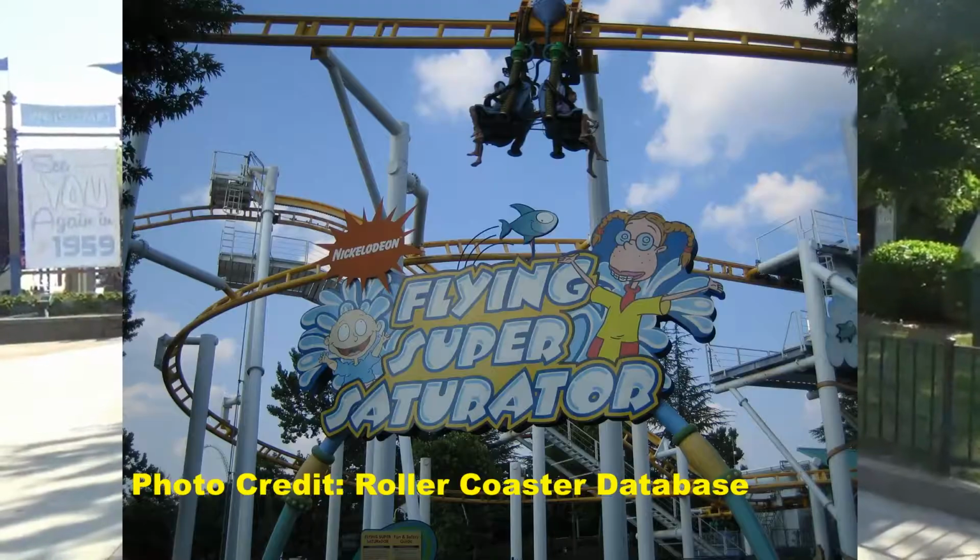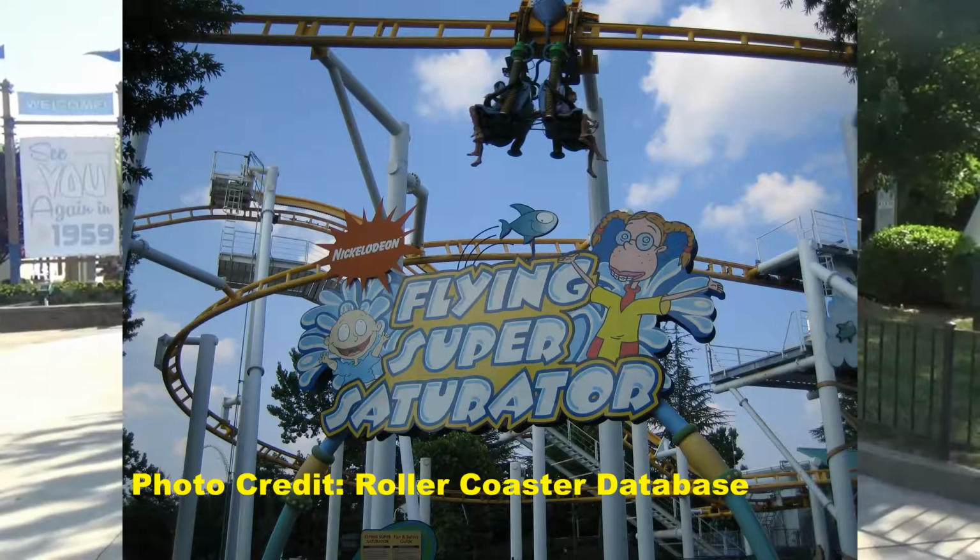As a side note, we forgot to mention that this spot was not where the Flying Cobras was the whole time. There used to be a prototype coaster here called the Flying Super Saturator when Nickelodeon was here at Carowinds. Yeah, and if you ever played Roller Coaster Tycoon 3, that was the small roller coaster that you could build that went around in a circle and dumped water on people. You could soak people underneath you. Yep, but of course it didn't last too long.